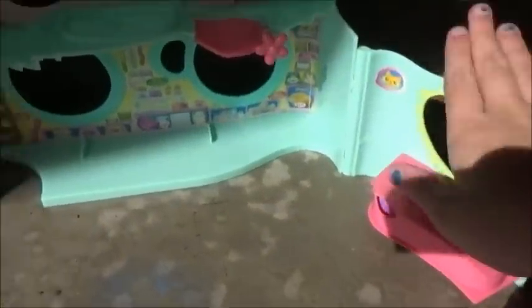For starters, I got the full, biggest LPS Pet Shop house. And everything is pretty much there except for one door, which I'm pretty fine with.